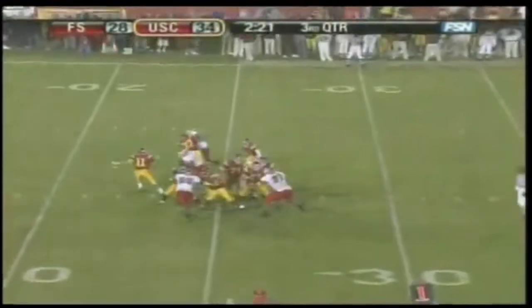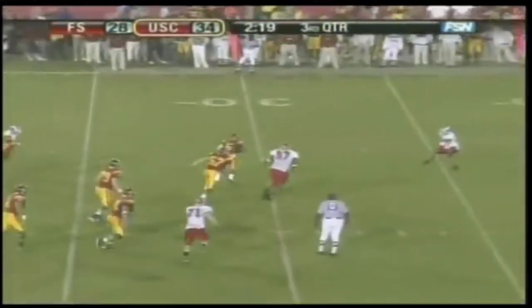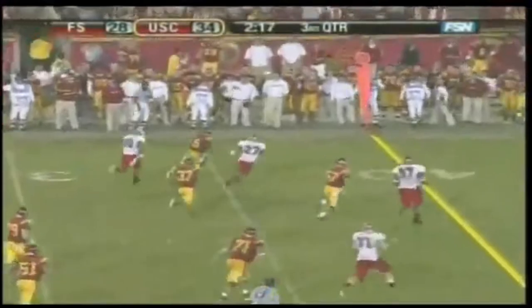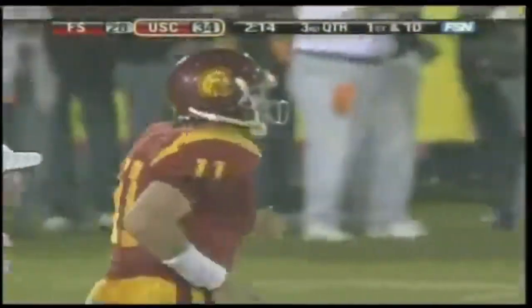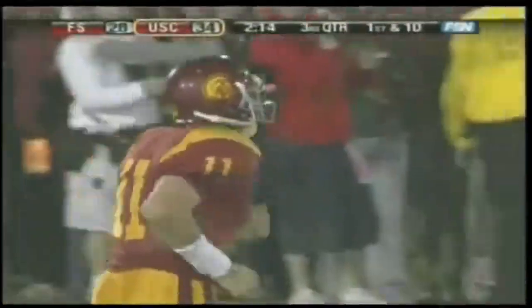Liner will go up. In trouble. Now he throws underneath. Bush on the reception, trying to get to the outside, to the 40, to the 43, making something out of nothing again. Let's go back to Jim Watson, buddy. All right, Halloween.